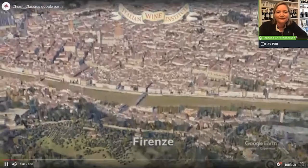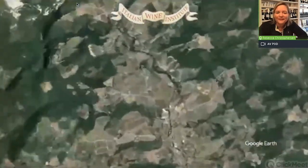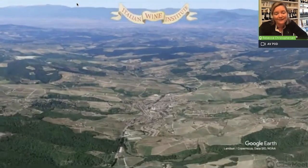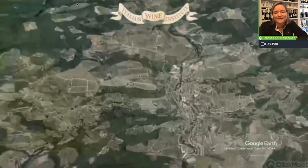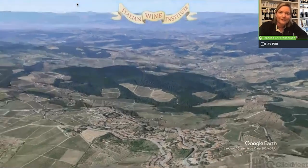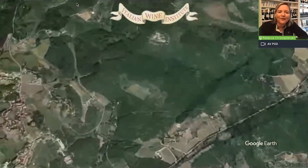So we're starting in Florence. You can almost see my office. First village that we encounter is Greve in Chianti, down in the valley. Greve takes its name from the little river Greve. Then there's Panzano. Panzano is in the top of the hill. And you can see the vineyards around, but also a lot of forest land.